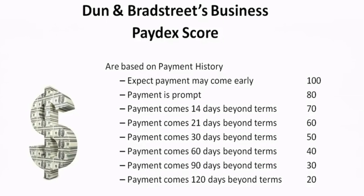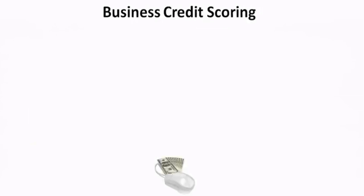Here's a breakdown of how your Paydex score is calculated. Expect payment may come early gets you a score of 100. When payment is prompt, your score will be 80. When your payment comes 14 days beyond terms, your score will be 70. 21 days beyond terms, your score will be 60. 30 days beyond terms, 50. 60 days beyond terms, 40. 90 days beyond terms, 30. 120 days beyond terms, your score will be 20.